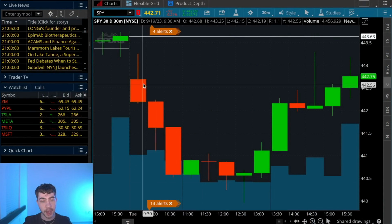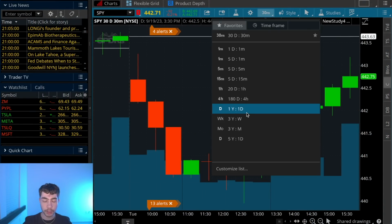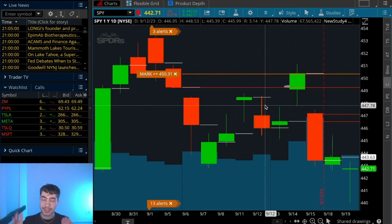So, in terms of the SPY, what you need to understand is overall, later into this week, they are going to try to pump this to $447. And I'll be sharing with you how to identify when it is going to happen. It will likely happen later into the week, not right away.